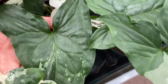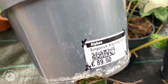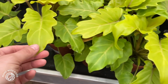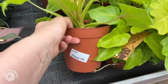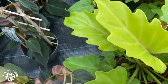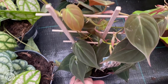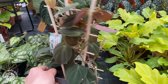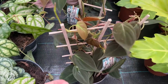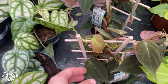Very nice. What is the price of these? 90. Syngonium albomarginata. This looks like a Xanadu yellow or whatever it's called. 15 euros. Golden. Something golden. I don't know exactly. Yeah, some beautiful micans on little trellises. Pretty cute. Doesn't have a sticker yet, but they are usually about 10 to 12 euros. So that's just me guessing.